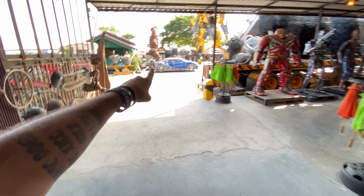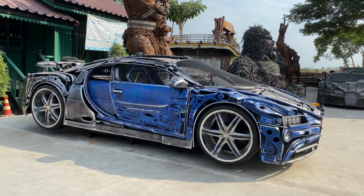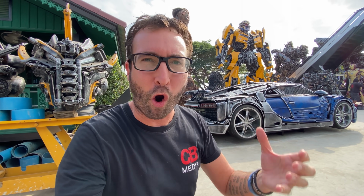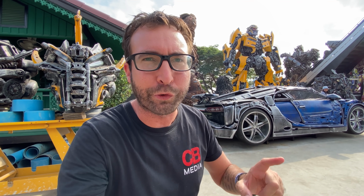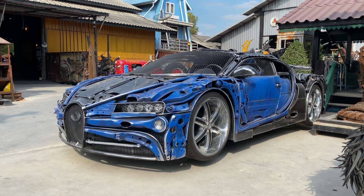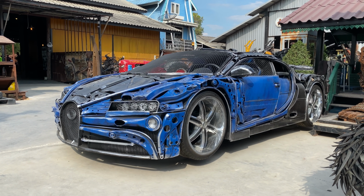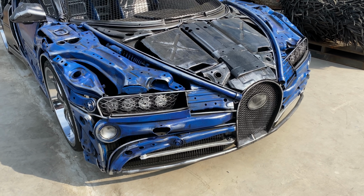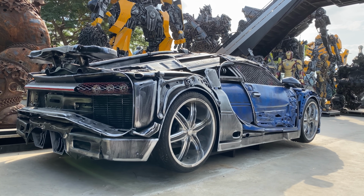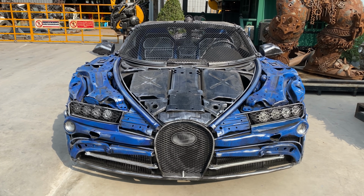There it is. That's it. This is what I came here to see, the Bugatti Veyron metal artwork thing. It does not run, but it's just insane. Look at that. Is that not sick? One of my Thai friends told me this was commissioned to be built here, and it's actually being shipped to a garage in Sweden. So I had to get here and see it before it left the country.